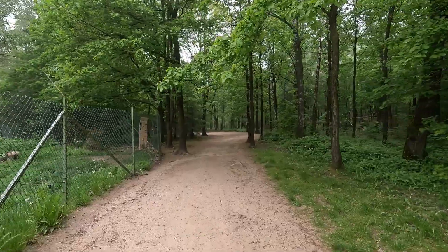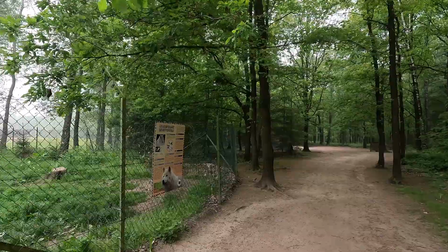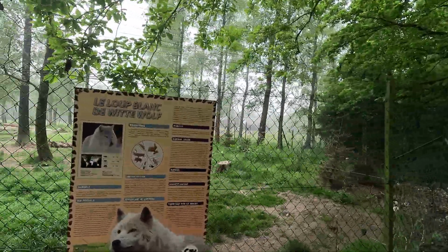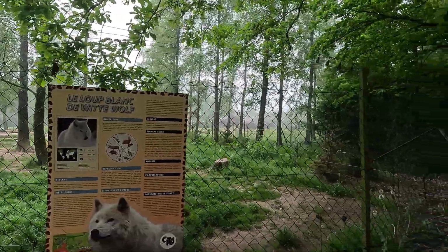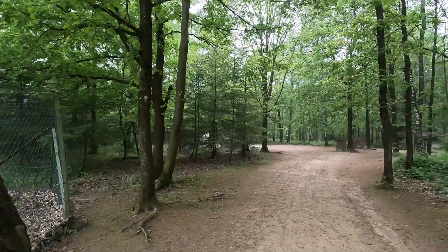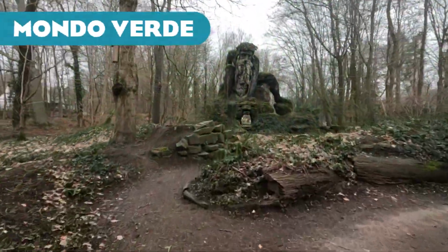Now, if you're lucky, you'll see some bison walking in the back of the habitat as well, which is pretty cool. Oh yeah, slightly interesting over here. It's not like an Arctic wolf. It's just a white wolf, just a white one. Nothing special. So yeah, next zoo, that will be Mondo Verde.